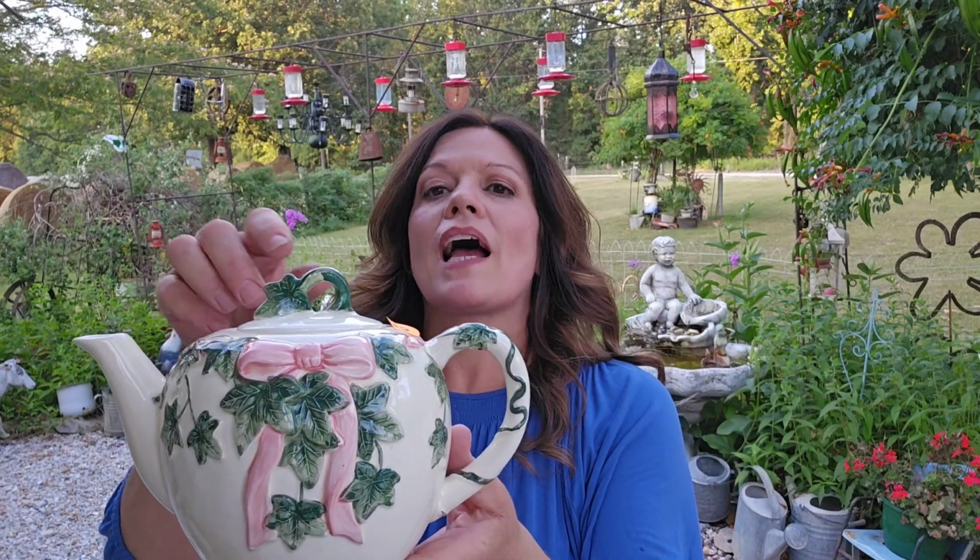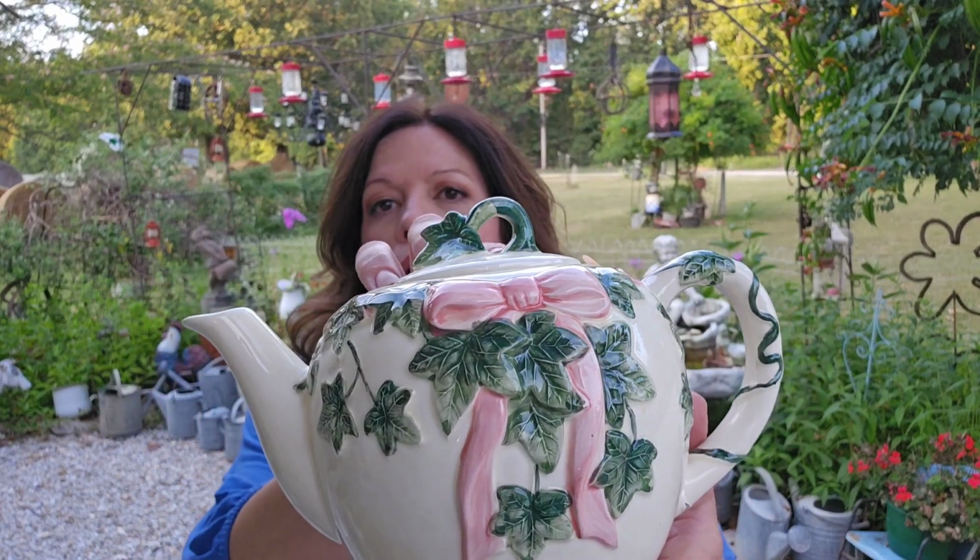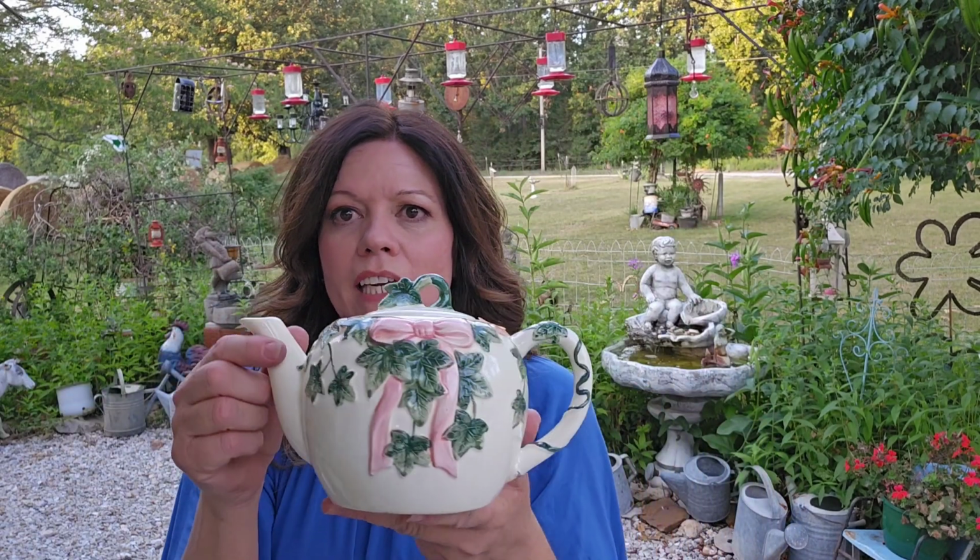I picked this cute little teapot up. I love the ivy, the pink bow. It's very, what is that, grand millennial? But it is designed by Mary Ann Baker Otagiri. So that's a fabulous little teapot. Someone's gonna love it. It'll go in probably my white tree booth.